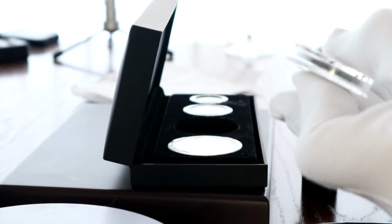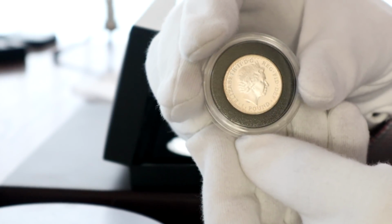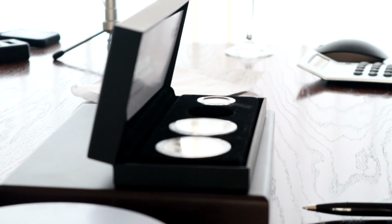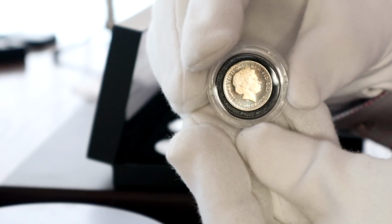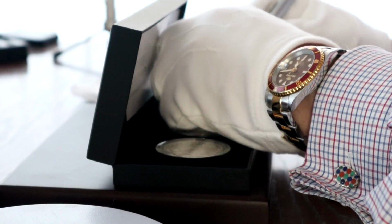The next coin is the ½ ounce, and you will notice that there is a gold rim here, and that is natural and to be expected. Then the ½ ounce. Better double check that I'm right. Yes, ½ ounce. And then the smallest of all, and also the most difficult to get out of the box, the 1/8 of an ounce. As we say, 4 coins silver proof set.